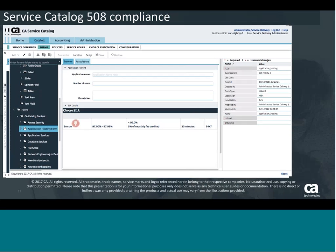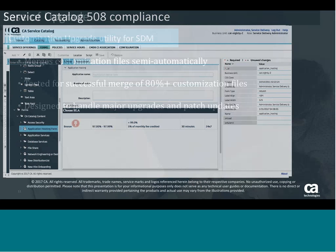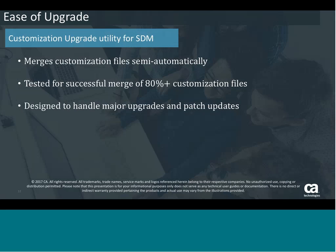And as you can see, it's available for the administrators, not just on the application administration side, but also the form designer and the service designer pieces. And all of this is now navigable through keyboard and enabled for the screen reader.